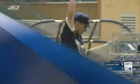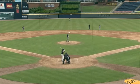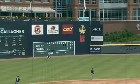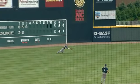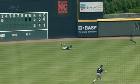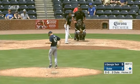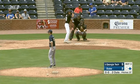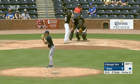Third hard-hit baseball for the Blue Devils this inning. That one finally concludes with a runner on base. Great effort by Hall. See the gloved hand get caught under the body. Great to see him emerge unscathed.